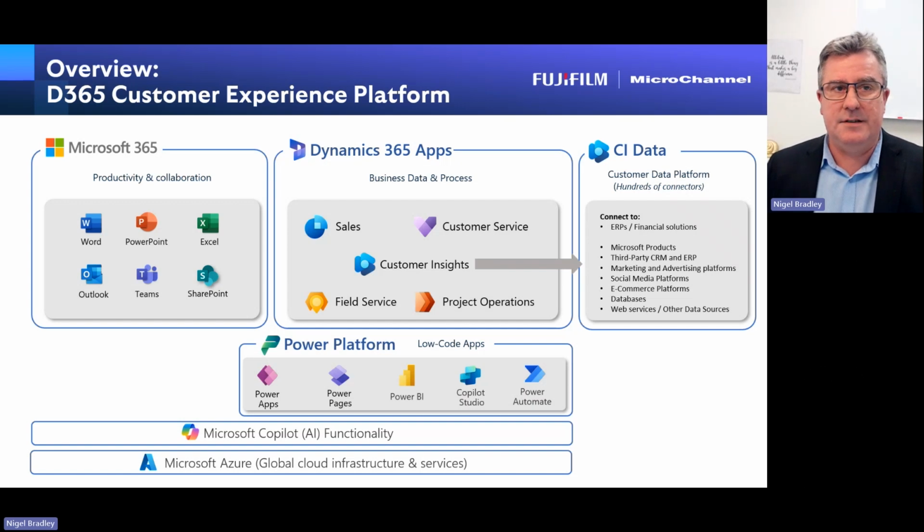One of the aspects of customer insights is around a CDP, or a data platform, a warehousing tool that we can easily connect to other applications, the third-party applications, marketing applications, social media, e-commerce platforms, and bring all of that information in to make that rich data composite that we can use throughout Dynamics as well.